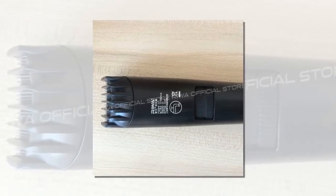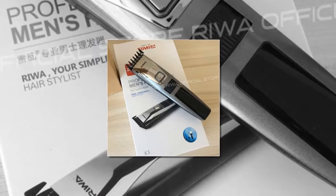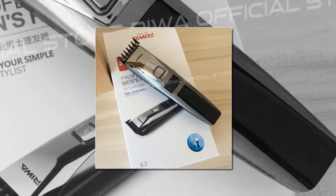IPX5 grade waterproof body, easy to clean and care. Built-in high capacity lithium battery, quick charging, long battery life, plug and play.